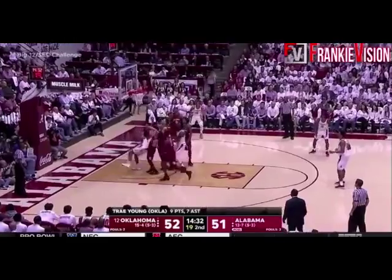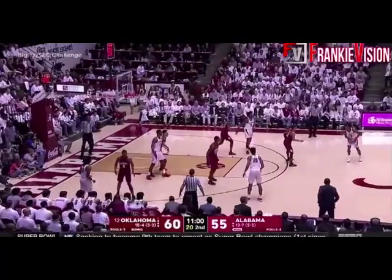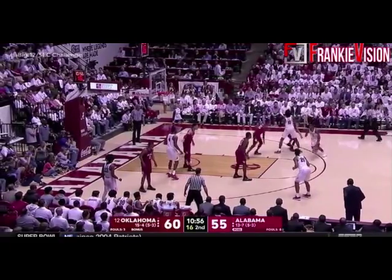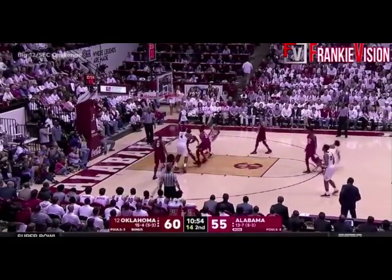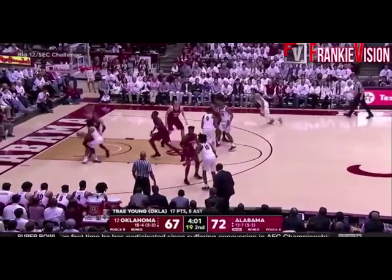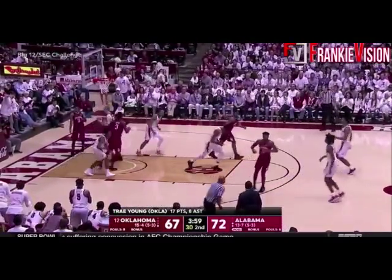And lastly, for all of you draft nicks out there, Dante Hall, the center for Alabama, to me, looks like a pro in the making with his ability to finish at the rim and be a rim protector. Just a last little tidbit here on the Collin Sexton video.